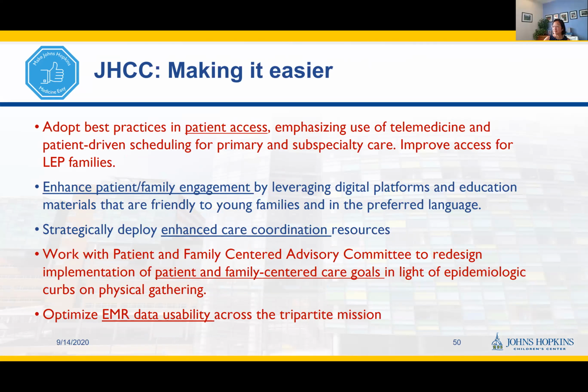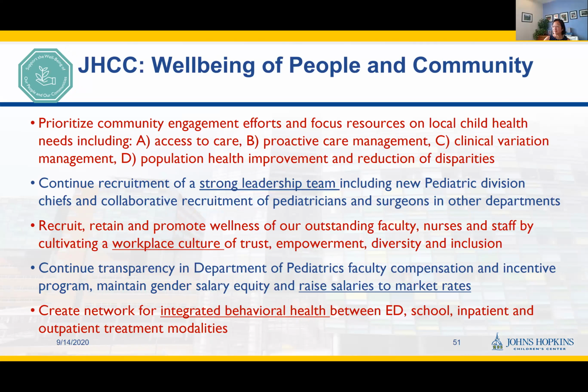Great. So well-being. We talked about making it easy. The next one is well-being of the people in the community. Again, we're really thinking about our community engagement and access to, not just access to care, but really the population health focus. We talked a little bit about diversity, and I really appreciate the leadership from Maria Leva-Hemker about our diversity work and our Children's Center Diversity Council, which is a pretty incredible group. We have a lot of work to do to make sure that the Children's Center as a community expresses our intent for diversity and inclusion. So I think that's a huge focus for us. As Tina mentioned, integrated behavioral health is something that our community really needs, our patients really need, so that's going to be a big focus. Next.